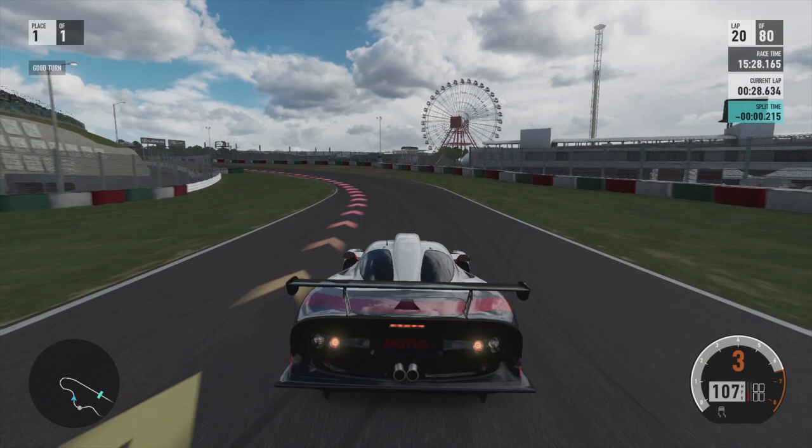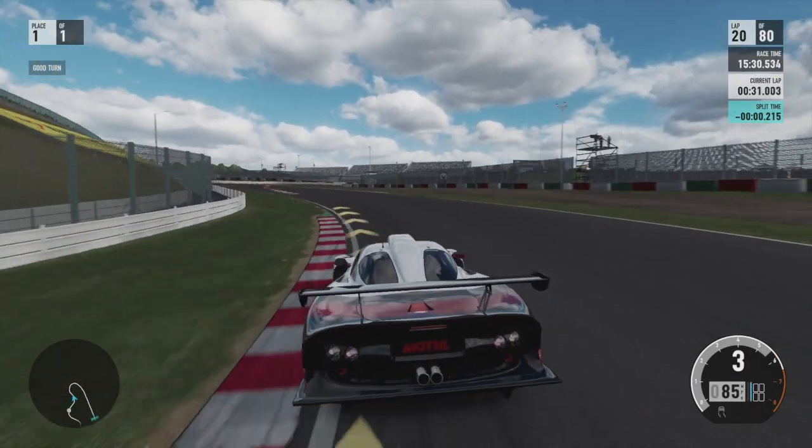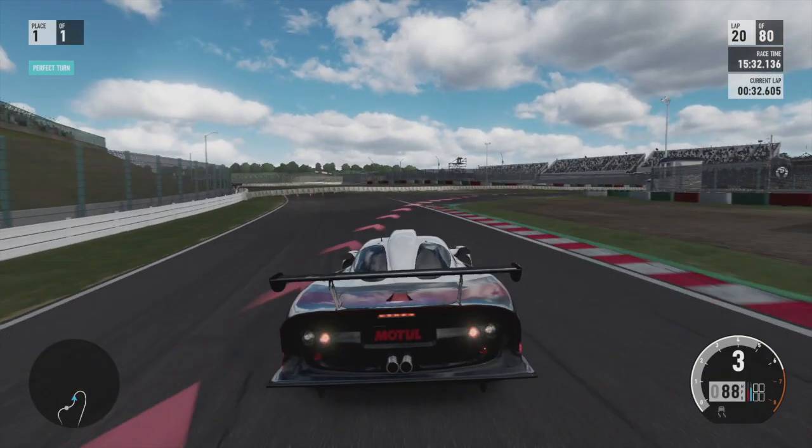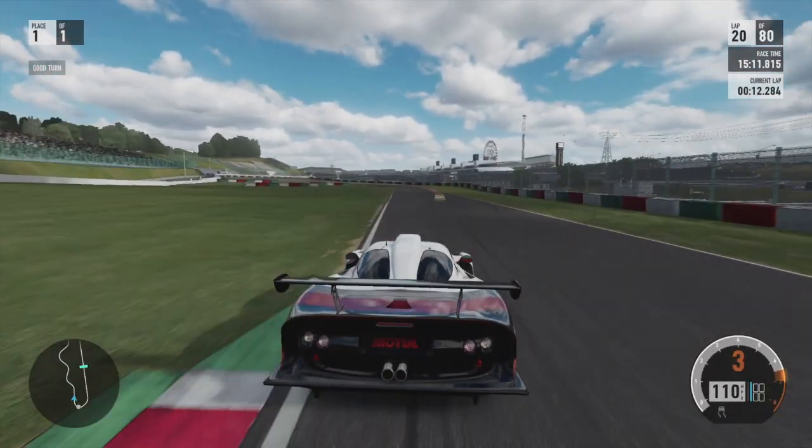This is a very long radius corner, constant radius corner, so you don't want to be making too many adjustments. You'll see I do actually make a bit of a correction here, which isn't ideal, but I managed to just catch it right. But you want to be either on the curb or just on the tarmac side of the curb going into this last corner. Because you see I'm not over all the way to the right like I was on the last double apex corner. I'm in the middle of the track. So, quite technical.